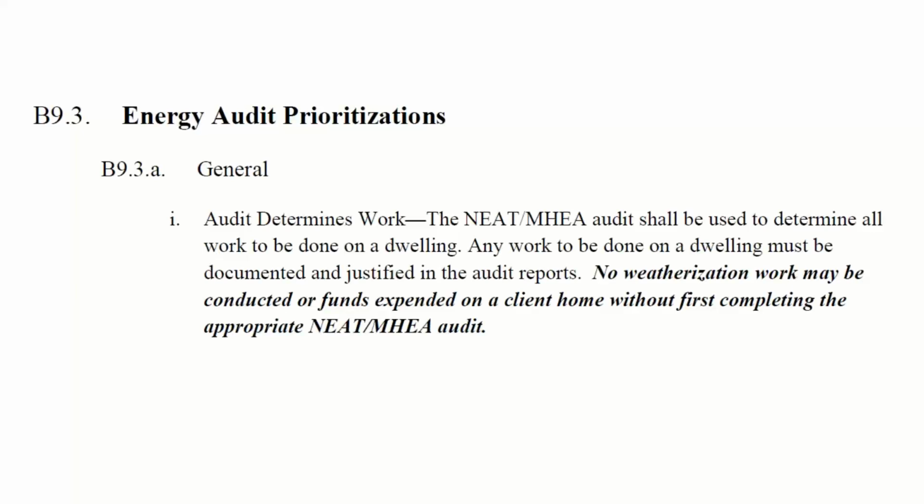To get into this, the first thing I want to do is go into the guidelines and talk about what the foundational policy is, or really what it is we're trying to accomplish by justifying this stuff on the audit. So in section B9, and this is the section that I hope all energy auditors are very familiar with, section B9. For everybody on the call today, if you're an energy auditor, the energy auditors were the ones I measured, and we had a 47% error rate.